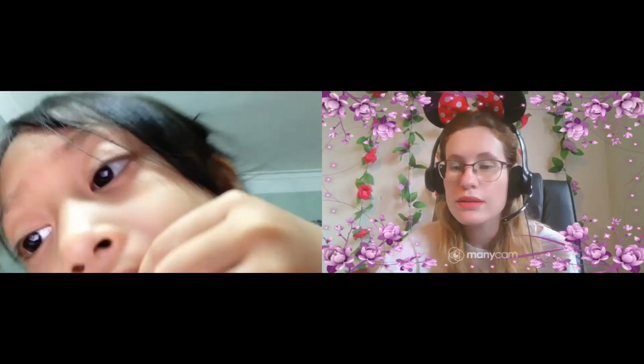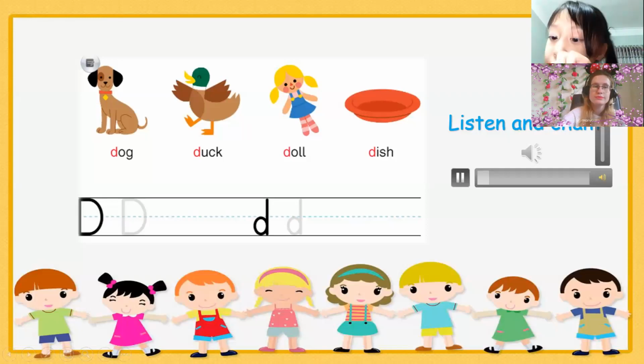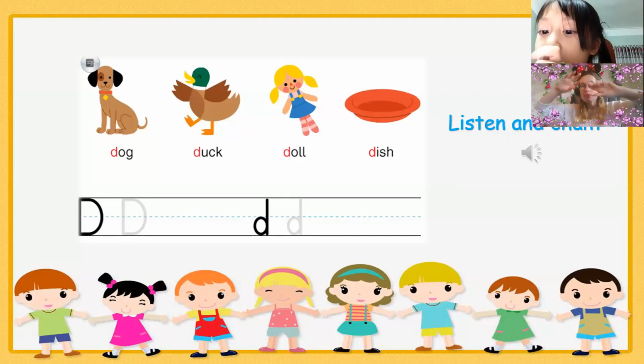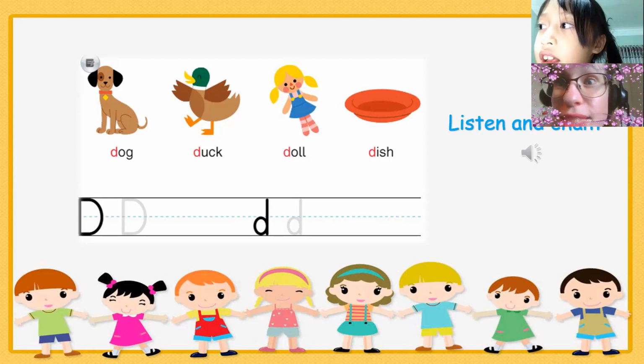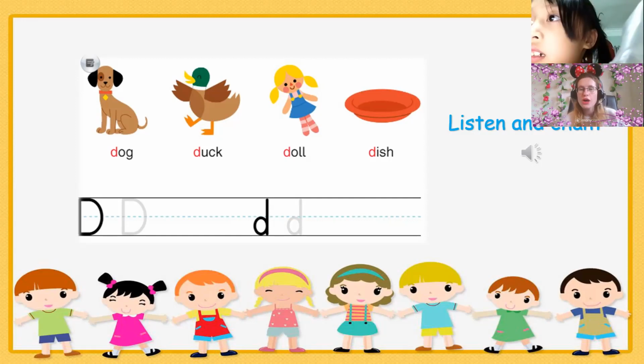Let's sing. Phonics chant. Listen, D sounds like duh. Chant and circle words that start with duh in the picture. What do you see? Duh, duh, D. What words start with D? Dog, duck, doll, dish. They all start with D. What do you see? What words start with D? Dog, duck, doll, dish. They all start with D.